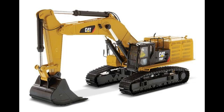Yeah, I think that's great. I've very recently tried to beef up my 1 to 32 scale collection. I got an excavator recently, and a couple other things. So it'll be nice to have a loader in there as well.